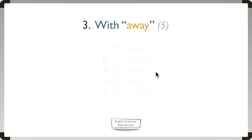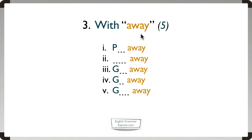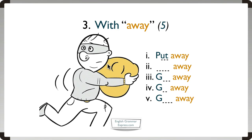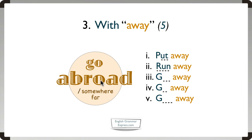Let's now look at phrasal verbs with away. 5 examples here. Number 1, this is put away. He's putting away some money. Number 2, and this is run away. Number 3, to go abroad, somewhere far, for example, is to get away, slightly informal. We could also say go away.